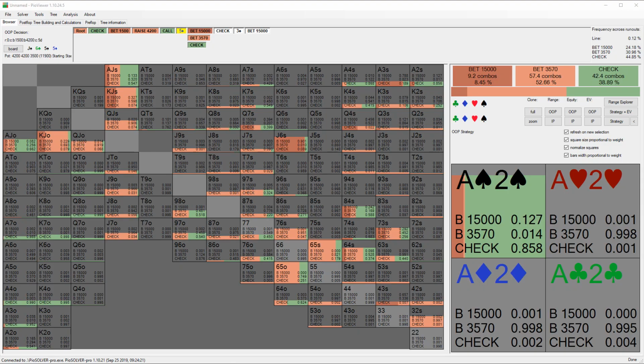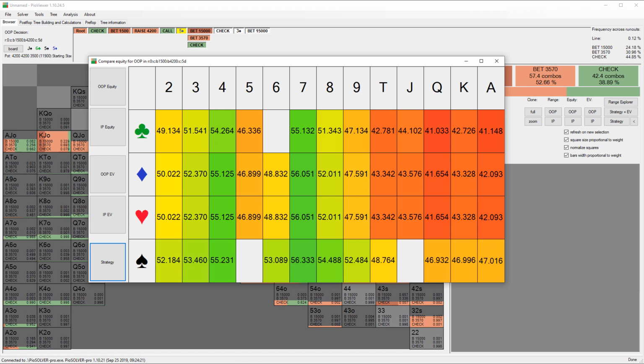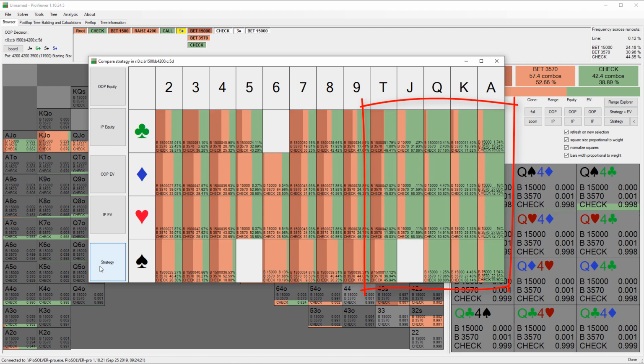The turn is the 5 of diamonds, and I'm actually really surprised to see Peters check here. Sure, the 5 of diamonds is not a great card, but it's certainly better than a 10, jack, queen, king, or ace. If we take a look at the strategy, you can see that there's a lot more checking going on when the equity drops below 44% with those cards I just mentioned.